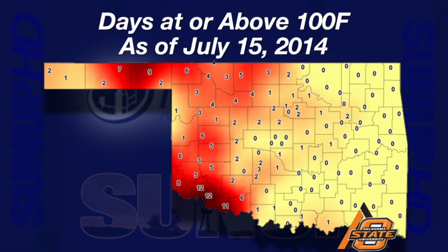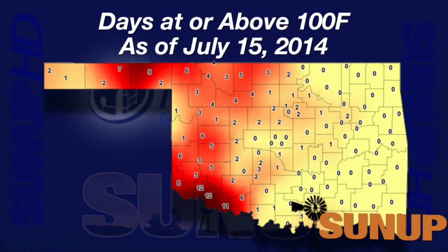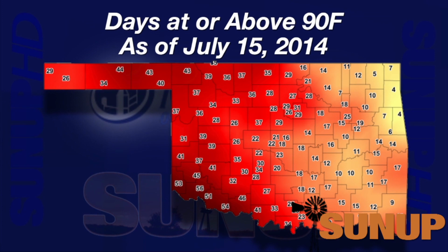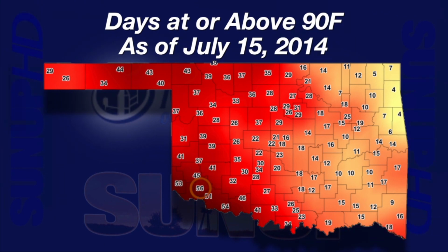West of I-35, it really varies, from a few locations with only 1 day so far up to those with 12 days at 100 or higher, Altus and Tipton. Checking in on the number of days that have hit 90 degrees or higher across the state, the top count is again at Altus with 56 days at or above 90 degrees.